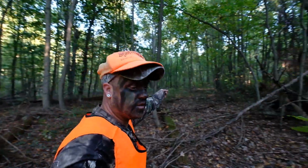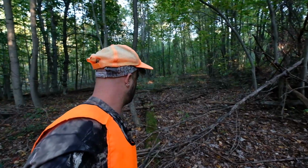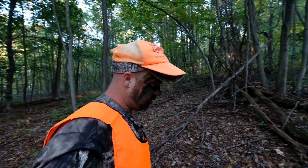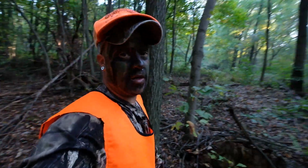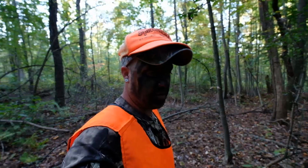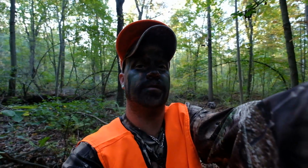Alright, I see the buck laying right there. I'll just try to find the rest of my arrow. Alright, well anyway, I'm gonna go back here to my stand, grab my backpack and everything, and we'll walk over here and we'll get a good close look of them.